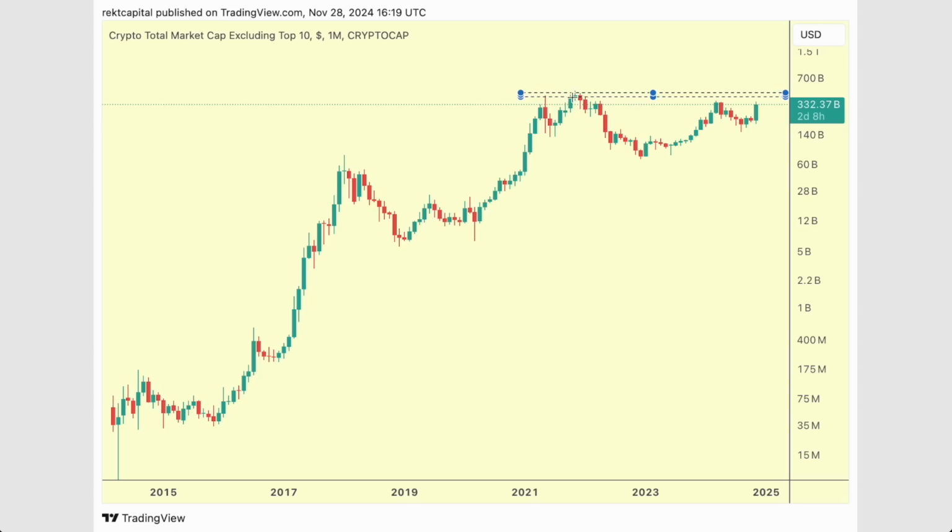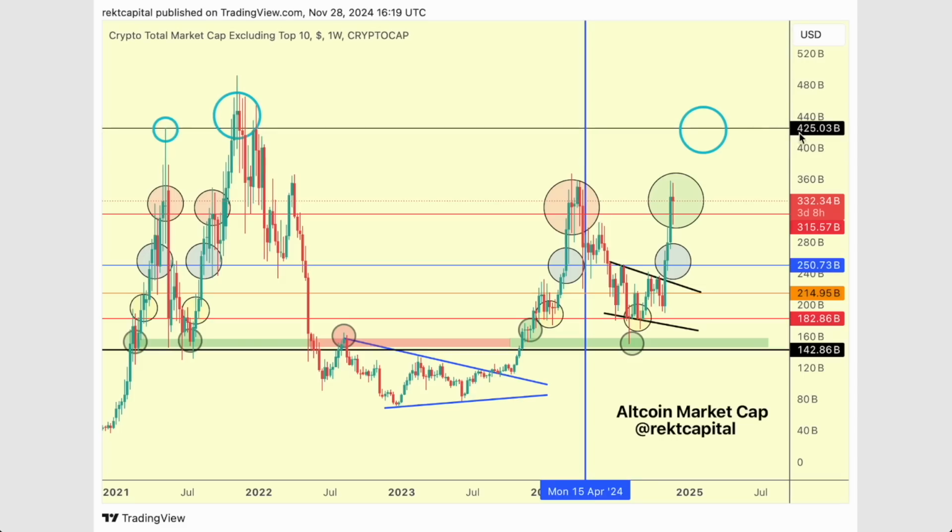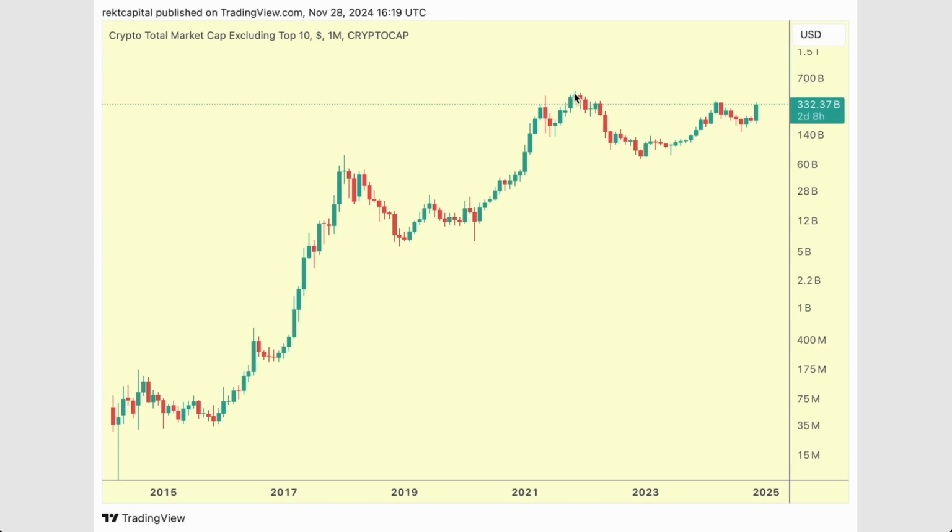And here, old all-time highs are at around 425 billion, maybe a little bit higher than that, at approximately $500 billion, and that's a major psychological resistance. But we're going to break that over time, and it's just a matter of when, not if.